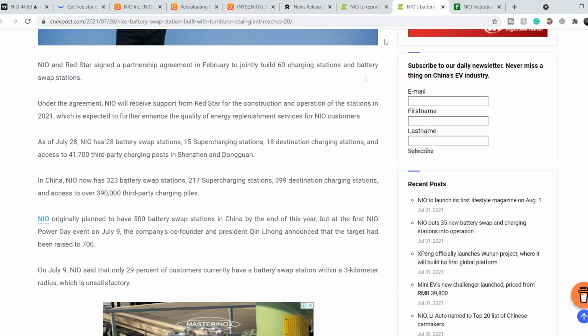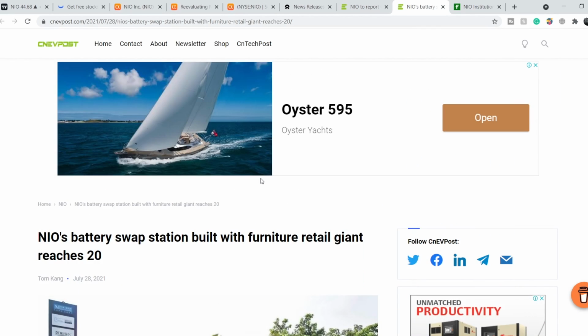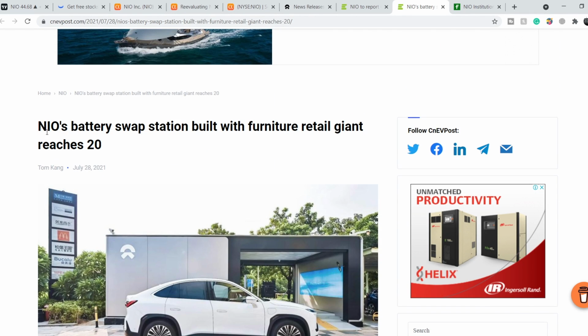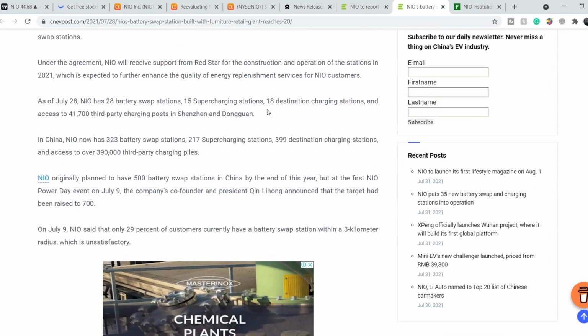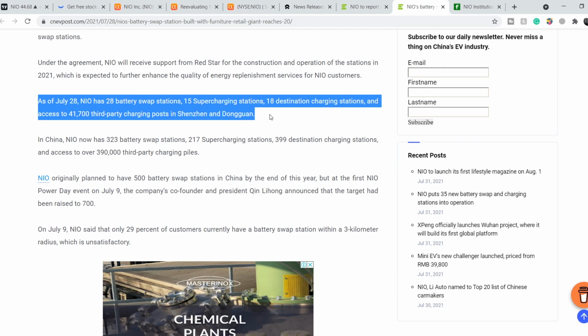But let me show you one more thing. Right here we have the article on CNEV Post, and it was published on July 28th, and it's titled NIO Battery Swap Station Built with the Furniture Retail Giant Reaches 20. And let me quote you the total number of their stations. As of July 28th, NIO has 28 battery swap stations, 15 supercharging stations, 18 destination charging stations, and access to 41,700 third-party charging posts in Shenzhen and Dongguan.